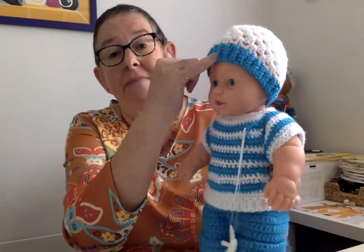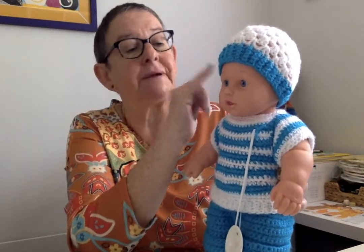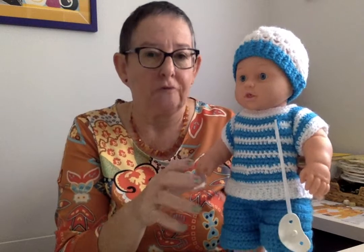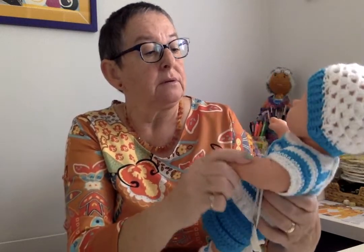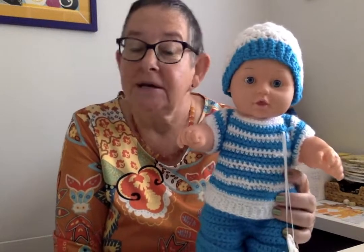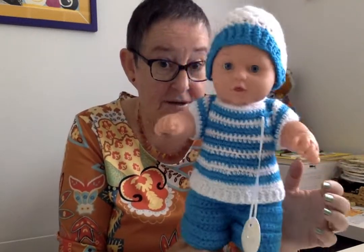So I thought, well, you don't have bonnets, do they, boys? So I put a bit of a ribbon, a rib stitch, around the edge in a different colour so that it denotes he's more of a boy. But honestly, couldn't get over how much like Michael he looked. So needless to say, he's called Michael.